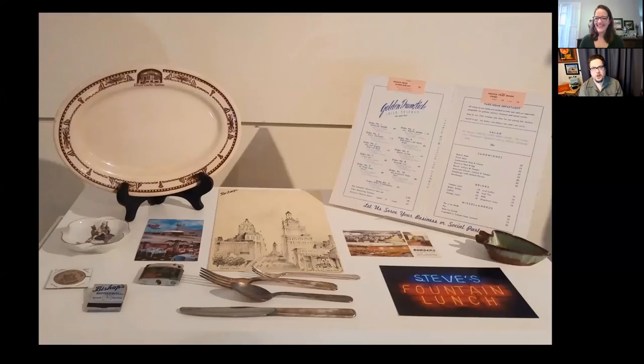As a photographer, I got into this realizing there's really not much I'm going to be able to take pictures of because all this stuff is gone. Even the buildings have been razed. But getting to interview Joni Stevenson about Steve Sundry's was just one of the great experiences of this project. And they still have the Steve's Fountain Lunch sign. They brought out this huge scrapbook full of old newspaper articles and things like that, which was a real joy and a real honor to look through and get information from.